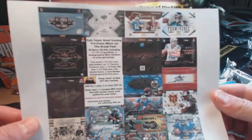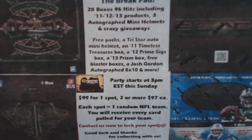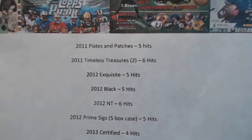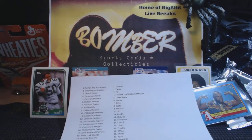We start out with the song Hero by Skillet, so I thought I'd do that again. But guys, here we are. Most of you I know watched it live, but here's going to be a recap tonight. So this is what we did. These are all the free stuff and the basics of it. There are the boxes that we did right there. Okay, so that was what was in the break.